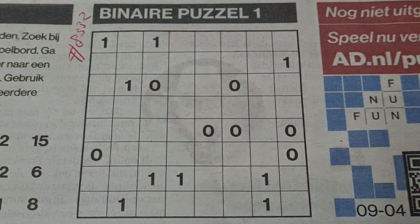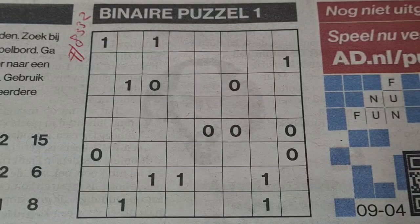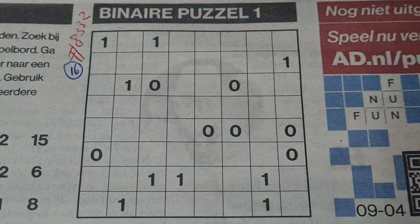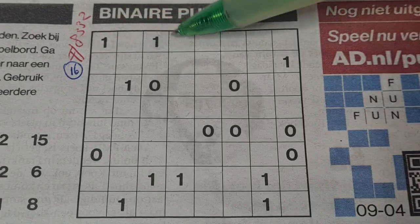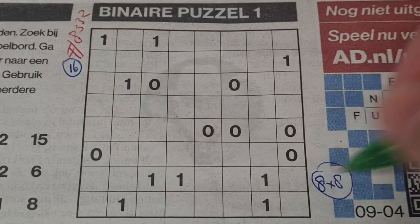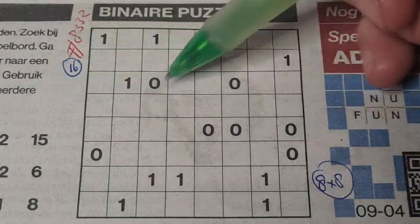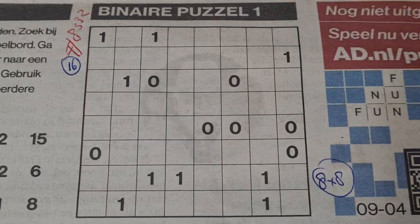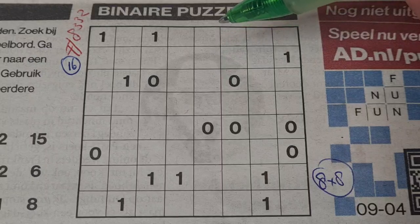8332. And before I start, I always count the printed digits. This one has 16 printed digits. And what kind of binary puzzle is this one? Let me count. 1, 2, 3, 4, 5, 6, 7, 8. An 8 by 8 binary puzzle. That means in a row or in a column, there are always four 1s and four 0s. Alright, so let's get started.